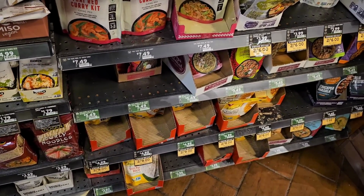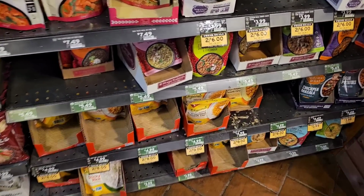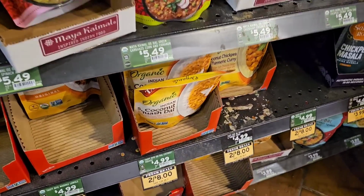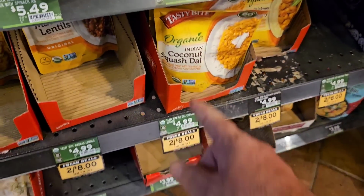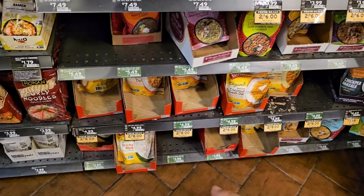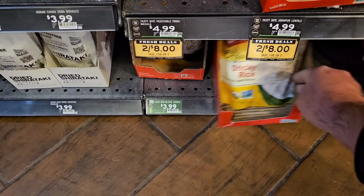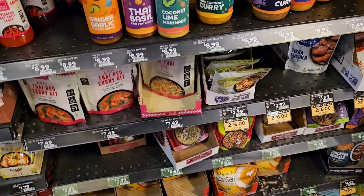But some of these rice packets are kind of like the Ben's Ready Rice, but a different name. Look at this though. What? Okay, now we're getting a little crazy. Tasty Bites, right? We saw this at, well, that's got something mixed in with it. Okay, all these do. So these are like meal packs. The sticky rice, like the one we saw at Dollar Tree for $1.25, is $3.99 here. So, I don't know.